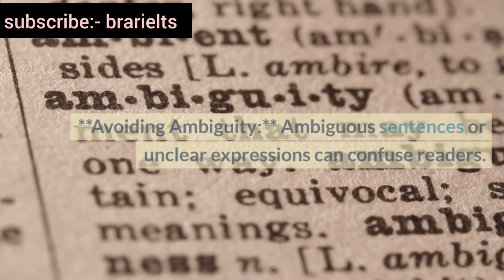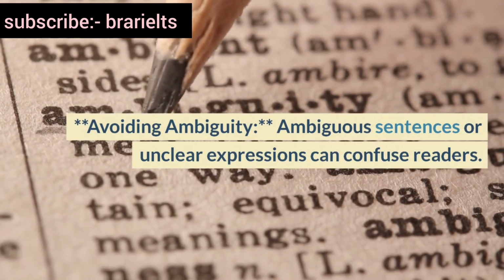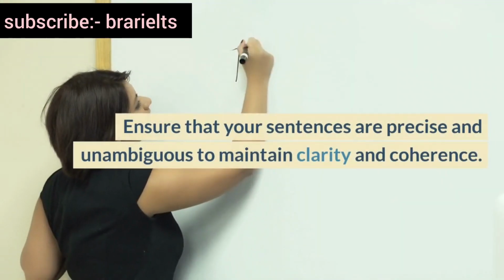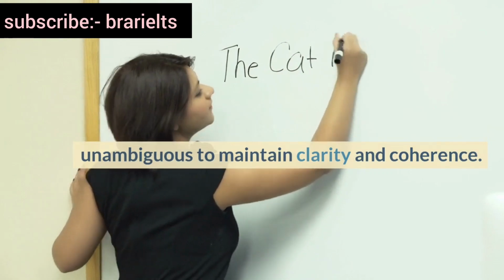9. Avoiding ambiguity. Ambiguous sentences or unclear expressions can confuse readers. Ensure that your sentences are precise and unambiguous to maintain clarity and coherence.